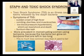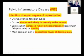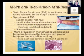Sudden onset of high fever, vomiting, diarrhea, muscle aches, hypotension, that could be all kinds of stuff so far. If you're also seeing a sunburn-like rash, and you're seeing these, I believe those are called purpura, these red blotches, it could be toxic shock. Our job in EMS isn't to diagnose. Our job is to recognize that our patient is in septic shock and to manage that patient appropriately until that patient can receive definitive care, which would be IV antibiotics.